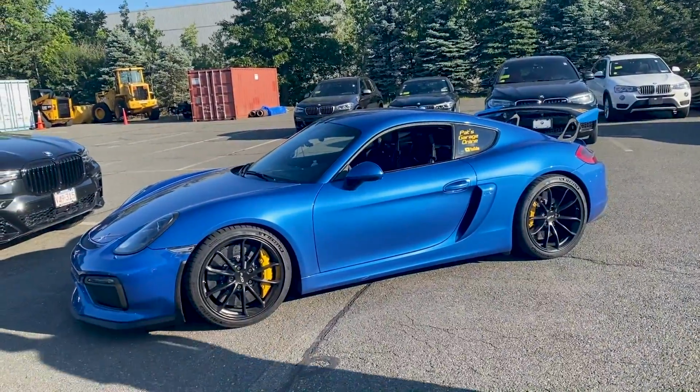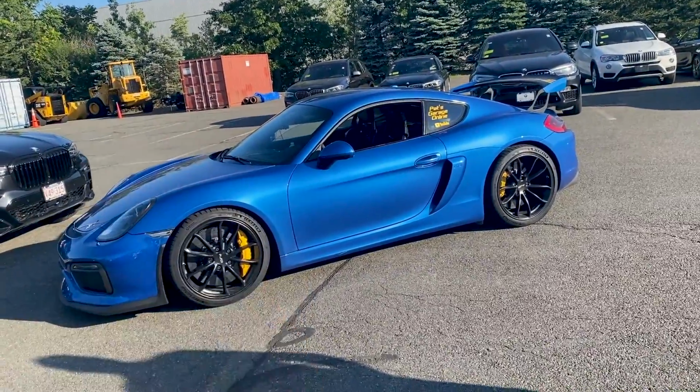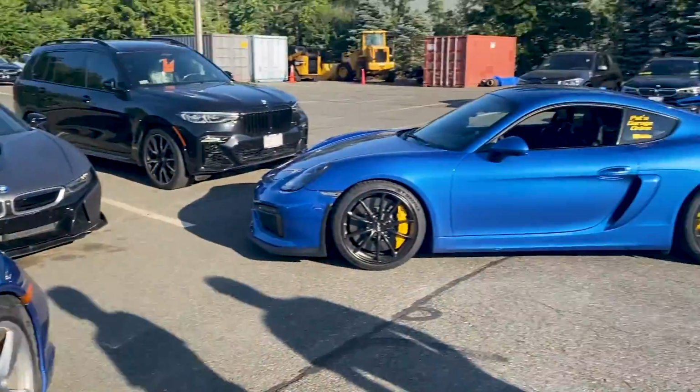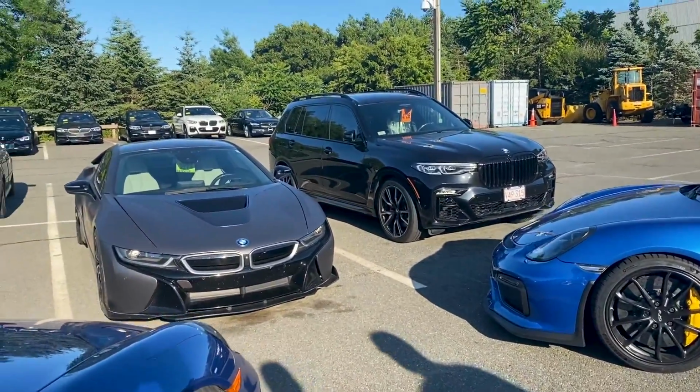And then Pat brought his Cayman GT4 here. Beautiful car. Just drove it for the last 40 minutes or so. It is an awesome car. Dare I say, it is more fun to drive than the 911 Turbo. We brought up our wonderful cars here, and unfortunately, we're here to talk about the unfortunate i8.